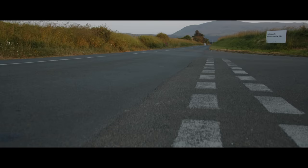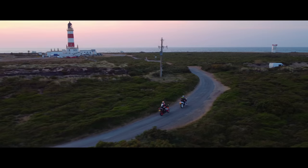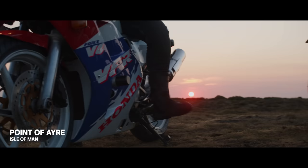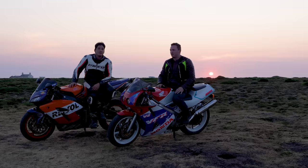And with that, it was now time to chase the sunset, which meant a fast ride to the top of the island. Right then, so as you can see, we have now made it to our final destination, which is behind us. It is Point of Ayre Lighthouse. This is in the north of the Isle of Man.